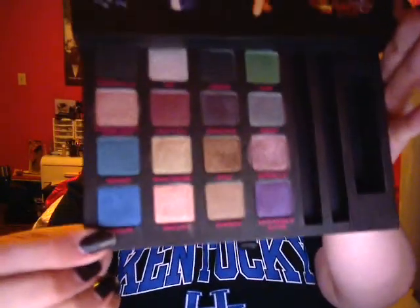I don't have that over here with me. Then the color Radium, which is this awesome blue right here, for the inner part of the lid out. And then I blended that out really well. And then on the outer corner, I just took Perversion, which is this matte black, and I just blended.